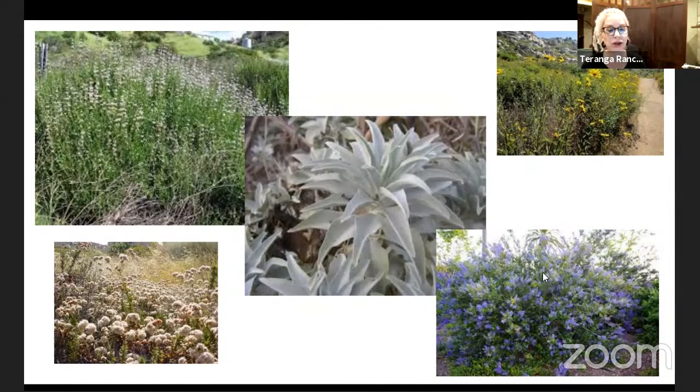And then down here, the ceanothus, or the California lilac. Everybody loves those. So, you know, it doesn't have to be ugly. It can be beautiful, actually.